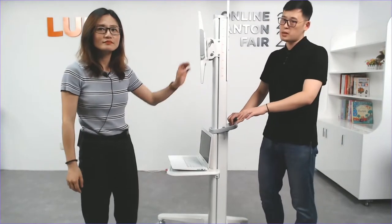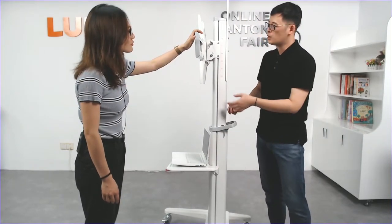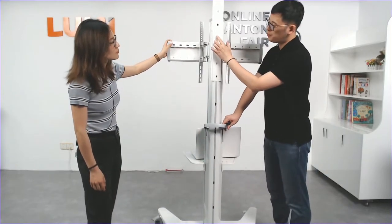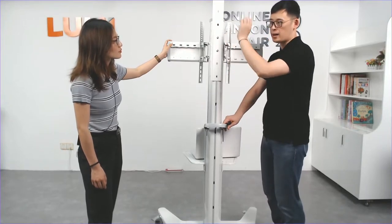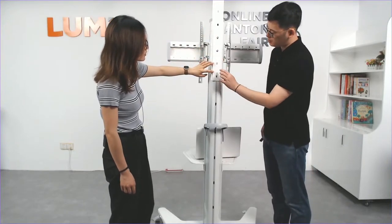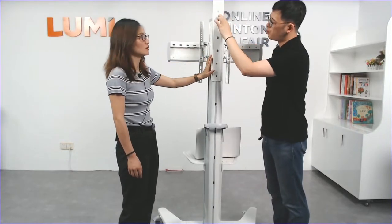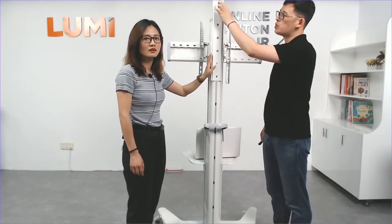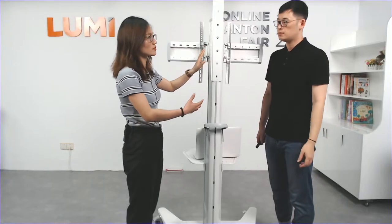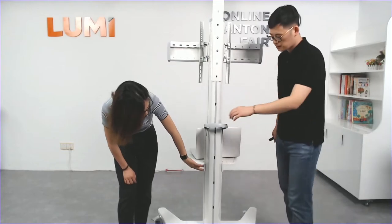The adjustment function of the DVD shelf and the camera shelf, for DVD or laptop, is the same. Loosen the screw, for example on the camera shelf, then adjust the height, then fasten it back. It's the same, maybe it's different in that it does not have a groove. It has fixed holes, and the shelf has holes at different heights. So we just choose two holes on the shelf, and then fix the screw back. Maybe you can show the details? Okay, let's try it.